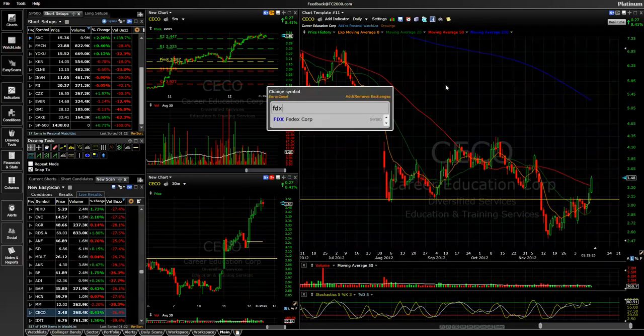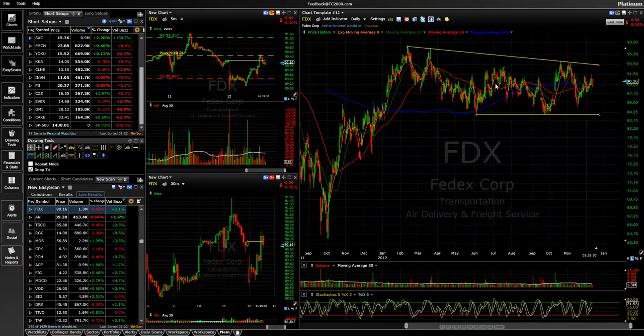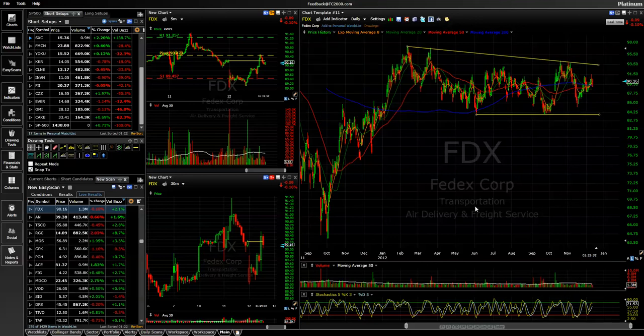And quick, we're going to go through a couple more of these here real quick. FDX, I don't see any edge there. Sideways channel. I wait for it to either break below 83.90 or above this 93.70 level. But I don't see anything. It's just stuck in a channel for over a year. If you're in it, there's really no reason to even be in it either.